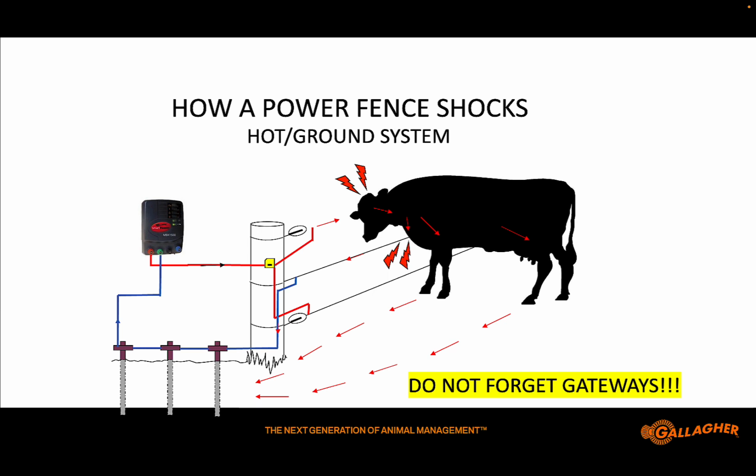Now, in this case, when an animal goes up, touches the hot wire and the ground wire at the same time, because everything's connected together, it's just like that cow walking up to the fence charger, putting her nose on the hot and her tongue on the ground and receiving the instant shock because it's all connected in the system. This is a great system designed for small ruminants.